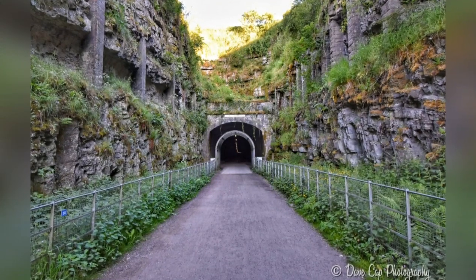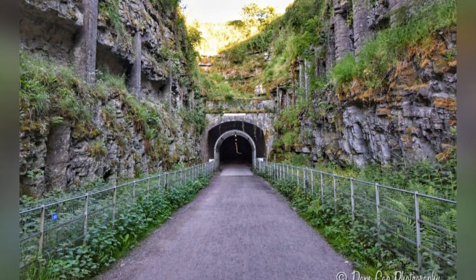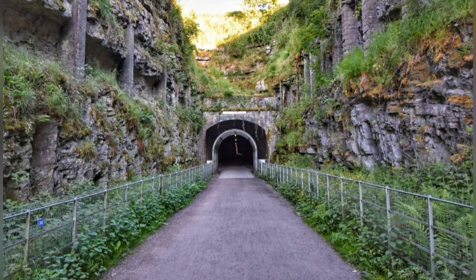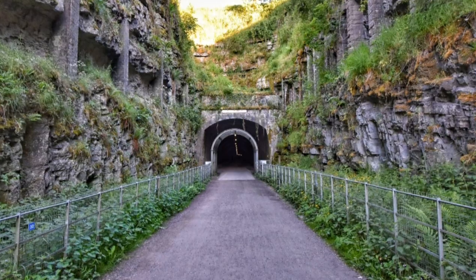Alrighty then, because we've got an awful lot to get through in this video today, I'm not going to do too much banging on about the Headstone Tunnel, to be honest with you. But what I am going to do is show you some amazing photographs that my buddy Dave Cap took, starting with this one at the Eastern Portal. Hope you enjoy these photos. They're absolutely spot on, as per usual.